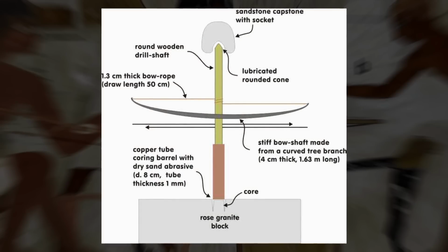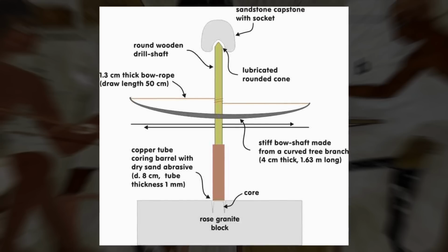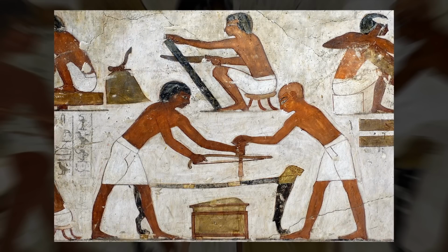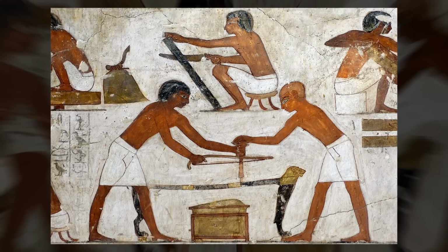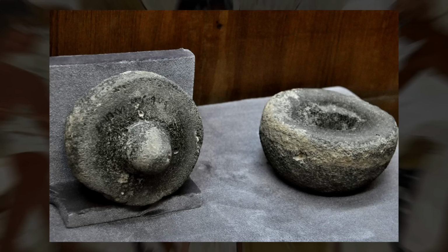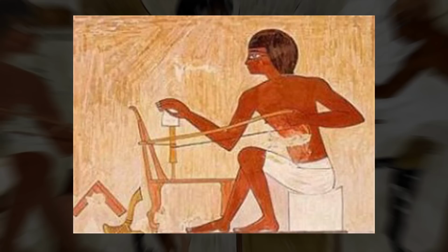Really? In ancient Egypt? Yes, it's depicted in a scene on a wall, but it's very primitive. It's nothing that could turn anything like this. What kind of lathe are we talking about, like a potter's wheel? No, the potter's wheel goes back to 3,000 or 2700 BC-ish, maybe 2800 BC-ish. So you're talking 4,700 years.